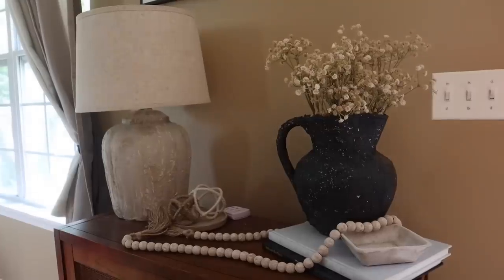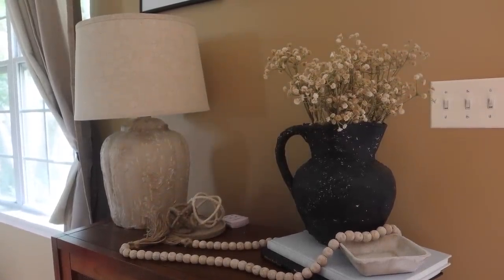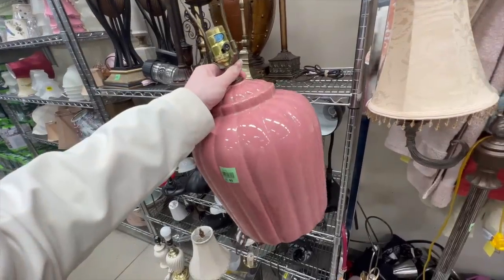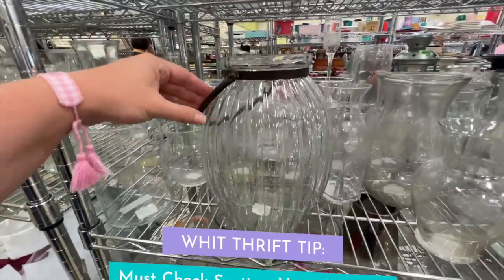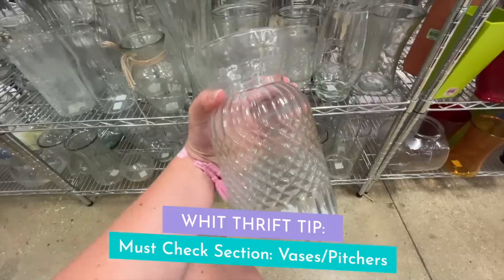If you don't find a lamp that is already textured like mine, but you like the look, you can DIY it, which I have also done in a recent video, so I will link that DIY for you so you can check it out. So if you find a shape that you like, but maybe it's not the color, this one actually used to be pink, I'll show you how to make it over quick and easy and get that look for much less than buying it.